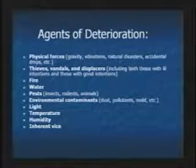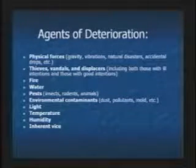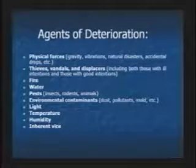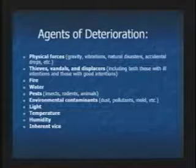So when we think about preservation, we want to think from the top down. We want to think about everything, because everything is important, but we want to think about the things at the top first, and then worry about the things at the bottom, because the things at the top are fairly easy to control, and the things at the bottom aren't always, which is fairly convenient.